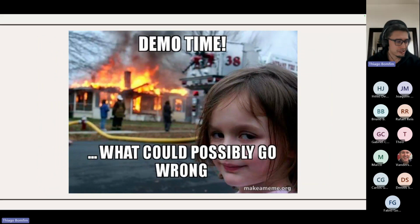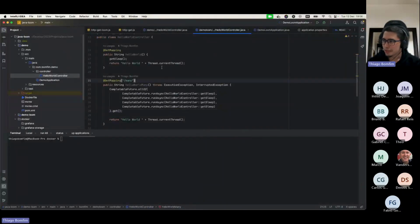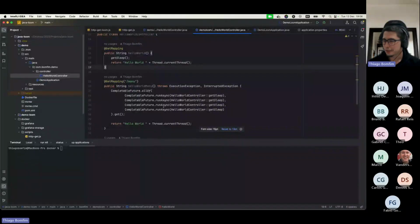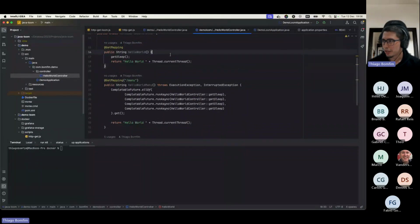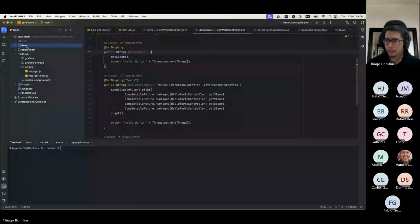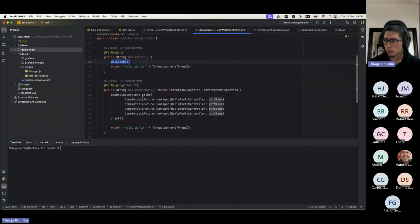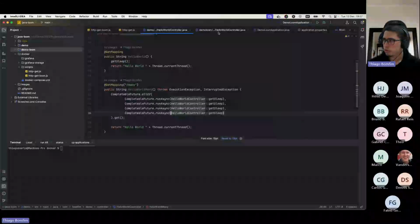So let me share my screen. Can you see my screen, the IntelliJ? It's okay. Okay, thank you, Gabriel. So what you have here, okay? We have here two applications. This demo is used in Java 17, and this one is used in Java 21 with Loom. As you can see here, we have two endpoints, a simple one with a thread sleep, and another one that will call the sleep 4 times. It's the same code for both.